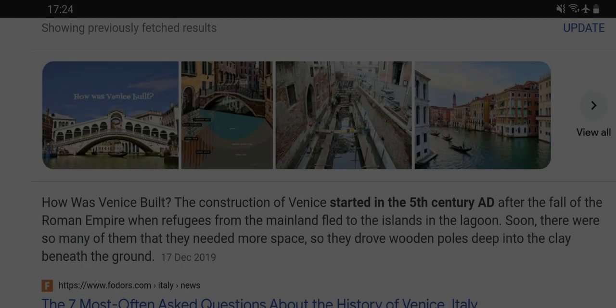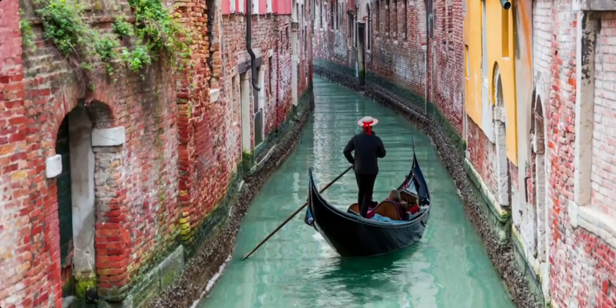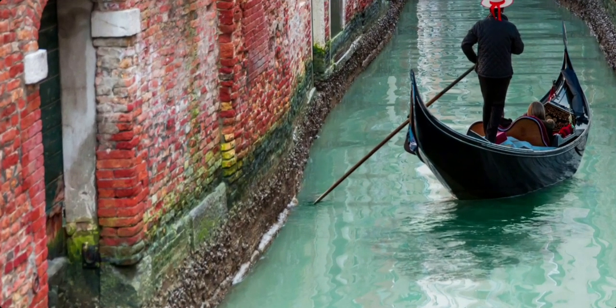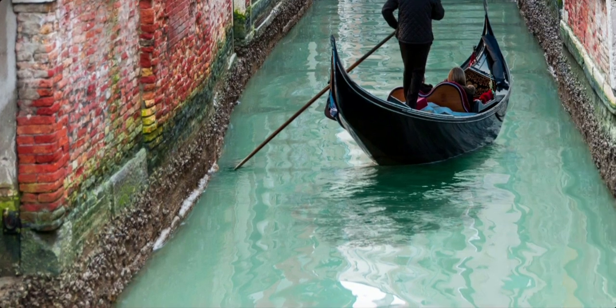Now, how old is Venice? Well, according to the narrative, the construction of Venice started in the 5th century AD after the fall of the Roman Empire, when refugees from the mainland fled to the island in the lagoon. Soon, there were so many of them that they needed more space, so they drove wooden poles deep into the clay beneath the ground. But yes, all this is sitting on wooden poles in clay, is it? Yeah, alright, mate. This has got foundations going down. You can see old block work here, stonework.